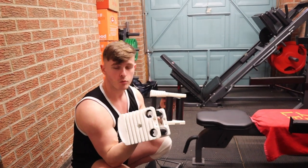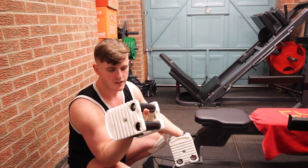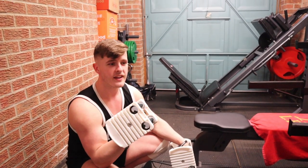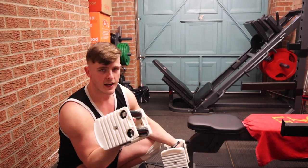You will be able to progress this once you get used to it a little bit more. However, definitely start light because it's a really difficult exercise. Rear delts just in general, you don't have to go heavy. It's more on the contraction and the mind to muscle connection. I know that sounds cliche, but it's true, okay?